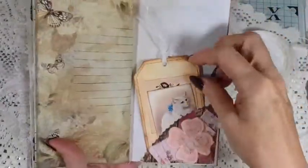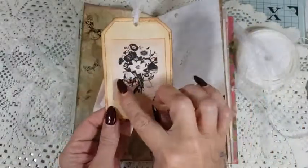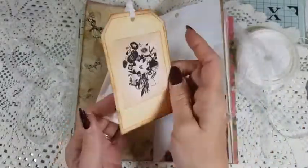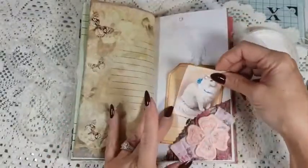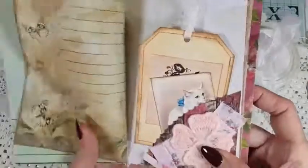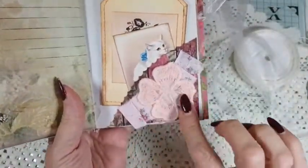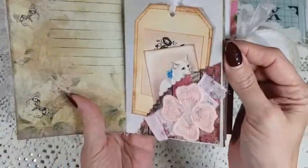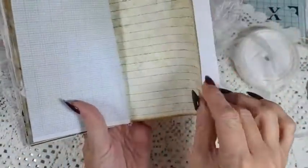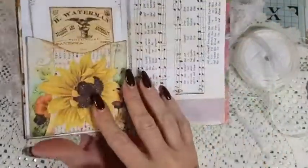Lots more journaling space. A tag. This is Tracy Fox Designs, and another little cat there. And then I've just scalloped some more of that cardstock and put an applique flower there on some ruffled fabric. Stenciled on some of the pages.